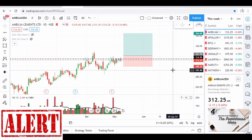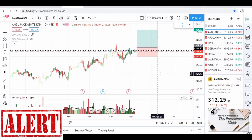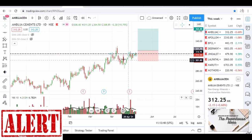So the first stock for today is Ambuja Cements. As you can see, it has been in a long-term uptrend. You can see on the chart in front of you, this stock has created a resistance on this dotted line already marked on the chart. This resistance can be seen by these circled blue figures, wherein it shows that resistance has been created at this level and the stock is not able to move above this resistance.